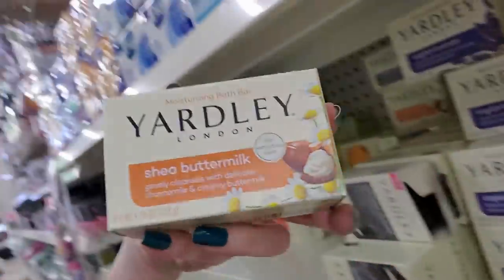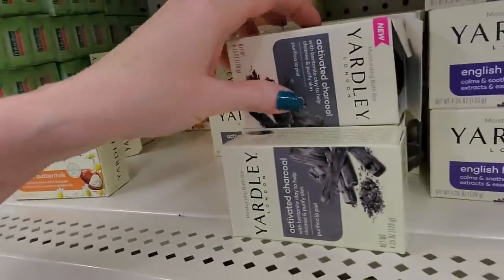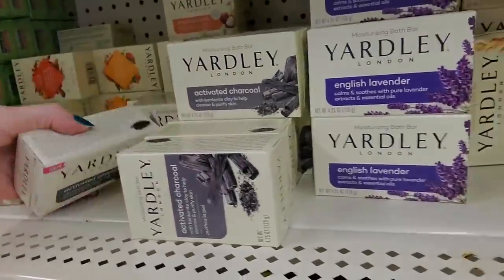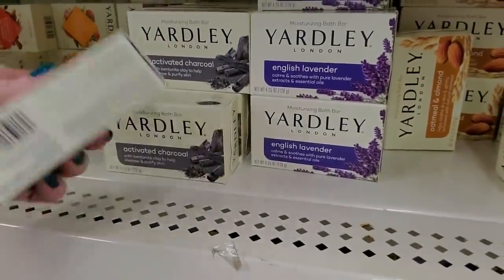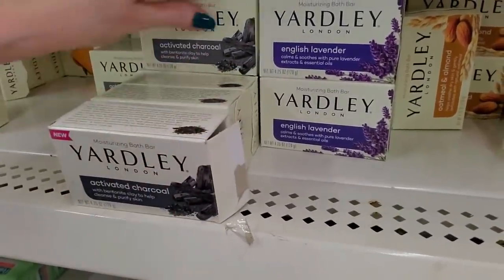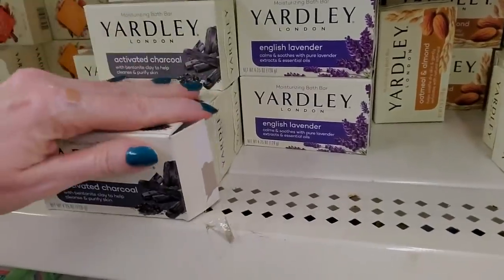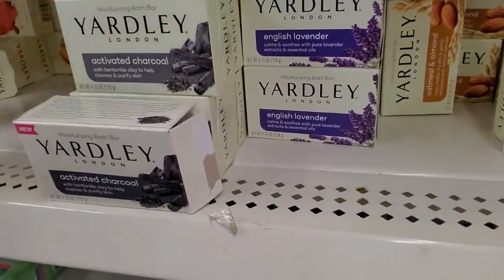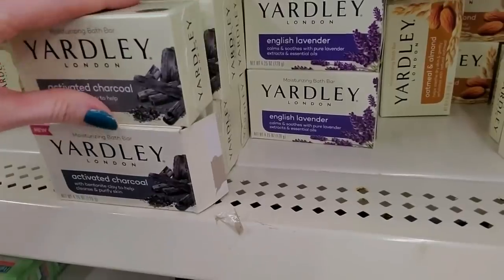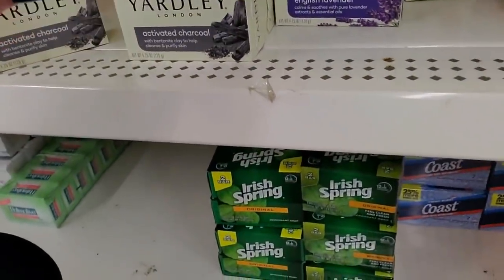Now we have shea buttermilk, which they had last time. But I see some different stuff. Hold on. Now this is activated charcoal. Not lazy charcoal. It's activated charcoal.